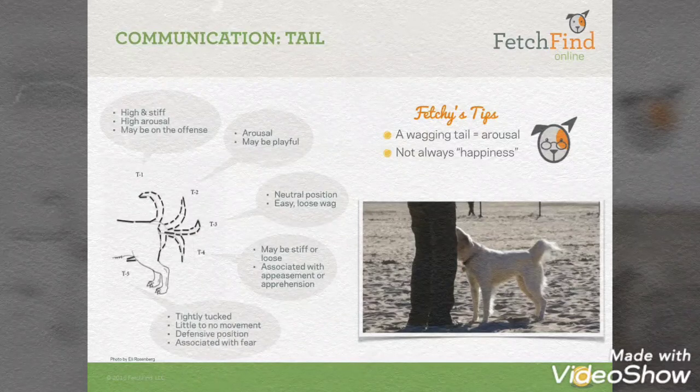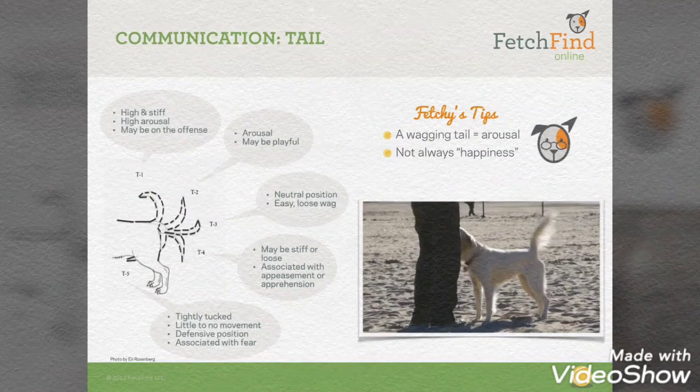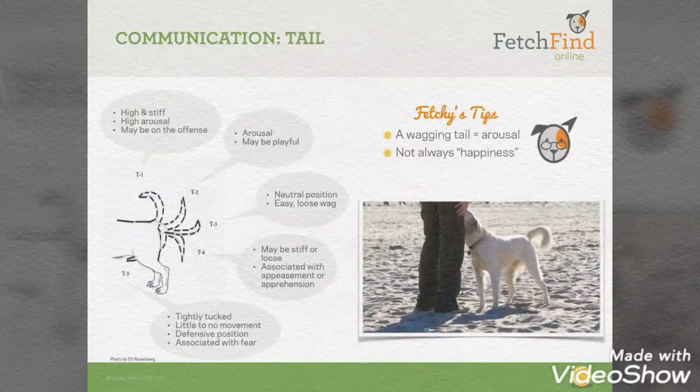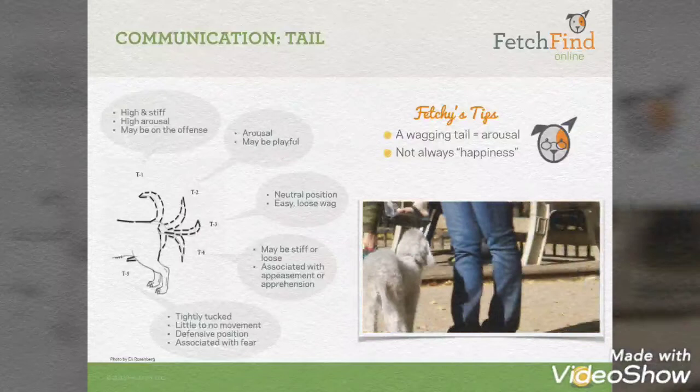This tightly tucked tail usually isn't moving very much. This is a very clear sign of fear and is definitely a defensive position. This is definitely a dog that might need some space. So let's take a look at some tails. This guy has a high, wagging, looking to be playful tail, possibly searching for a treat.